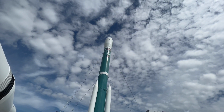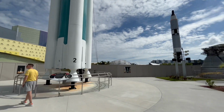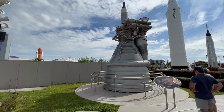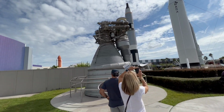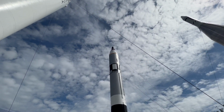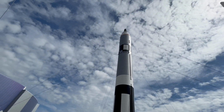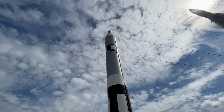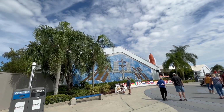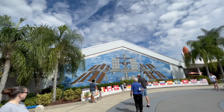The ULA Delta 2. Massive engine there. The power of Apollo. A Saturn V F1 engine right there. Titan 2 right there with the Gemini capsule up on the top. These are the rockets that launched the Gemini capsules where they did the first spacewalks. This massive portrait here of the International Space Station. It's kind of neat.